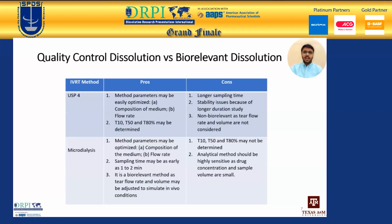Before getting into the details of the IVRT technique, let's try to understand the basic differences between a quality control dissolution and a biorelevant dissolution method. So here I would like to compare our method to that of USP4. Of course, every method has its own pros and cons. With USP4, the method parameters can be optimized easily. T10, T50, and T80 can be determined. On the other side, because of longer sampling time points, stability issues may arise, and it is very minimally biorelevant.